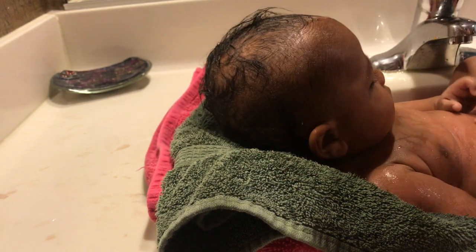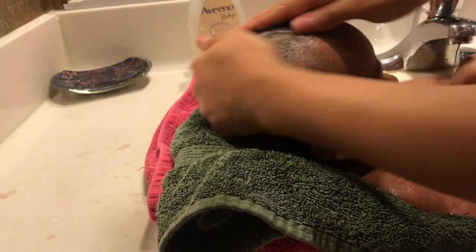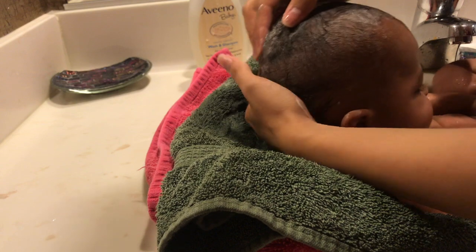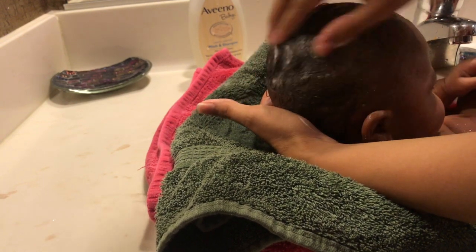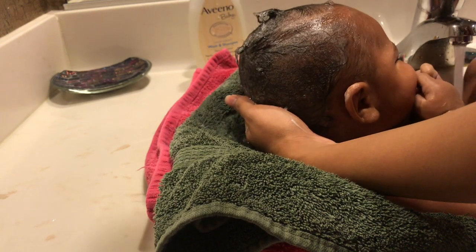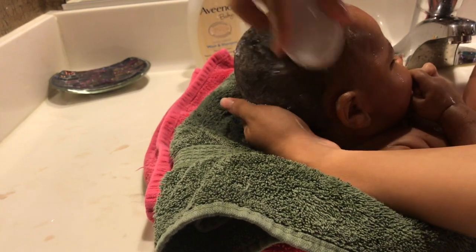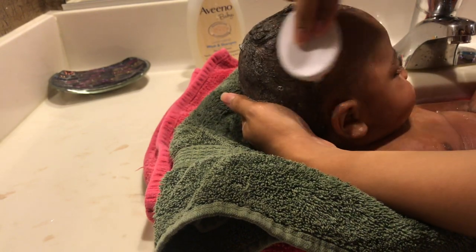So next, I will place a small amount of the Aveeno wash and shampoo into my palm, and I will lather it in my hands, and then I will usually massage it into his scalp and hair. Next I will get a brush because Kaneel does have a little bit of cradle cap at the top, and I will scrub his hair but not too hard.